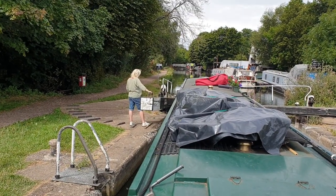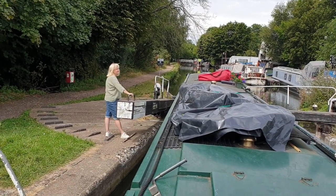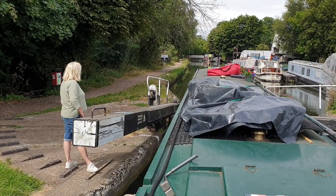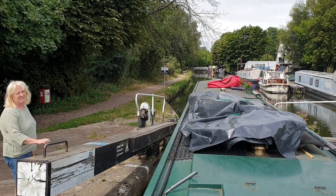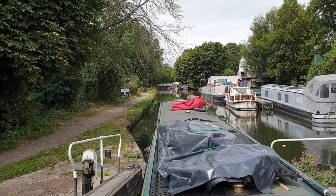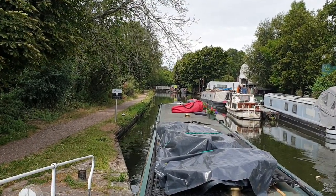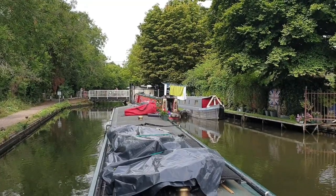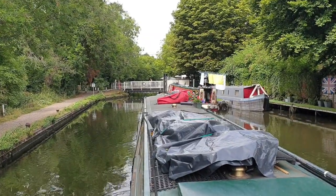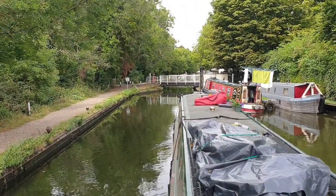So we're leaving the lock now, and straight ahead is the swing bridge. You've got your key for it, haven't you, Lynda? Oh, it's a level crossing one. Oh, Lynda's going to get a sense of power now. It's a level crossing one, look, with barriers by the looks of it and lights that go down, just like when a train goes across. Kind of cool, really. So Lynda's at the bridge, key in, barrier down, and the bridge is slowly but surely opening.